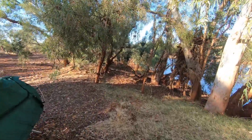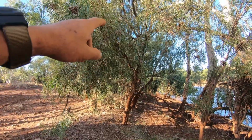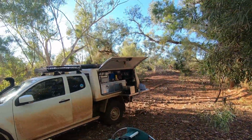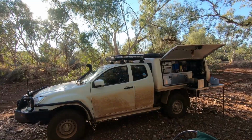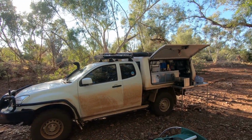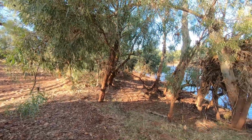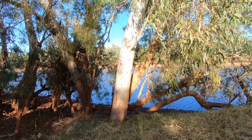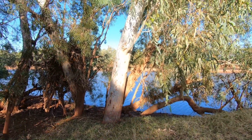and when it rains out here, see those big branches and stuff up there. If you notice that, it's higher than the car. Some bloody water comes through here when it rains. I'll just turn around, you can see how high above the waterline I actually am. Must be absolutely fantastic country through here when it's wet.